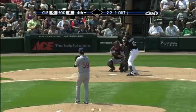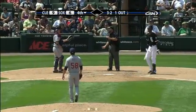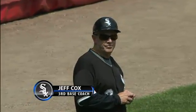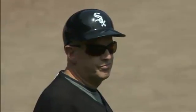Two things that Jeff Cox needs in his life is... that's low, ball 3. Only 2? He needs a lot of food. Well, that's a given. Okay. And he needs a mirror. And he'd be happy. Very unique individual.